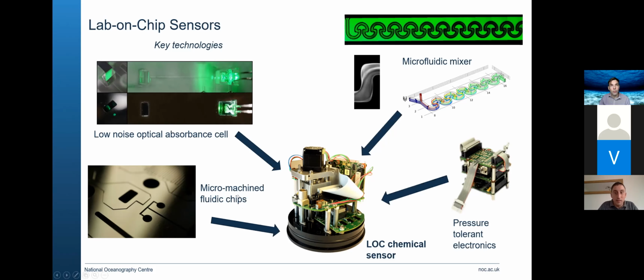The microfluidic chips are micro-machined and can be made in volume relatively quickly. We have a new mixer design which greatly improves the volume efficiency, so the volumes that we need to process have come down from some of the data that we've published to date. And then we have pressure tolerant electronics that come together to enable us to form that sensor.